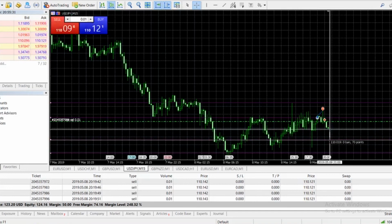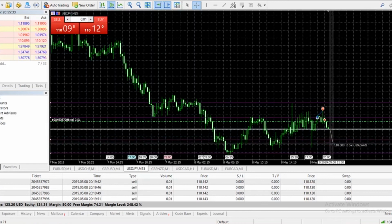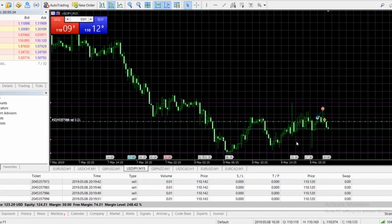Not too shabby. So yeah, we're fairly certain it's gonna go down to this area, so we're probably gonna close it when it gets there.